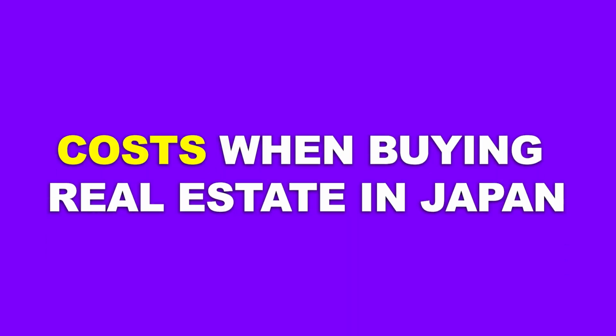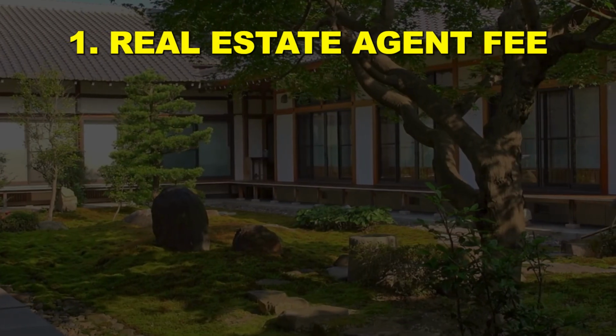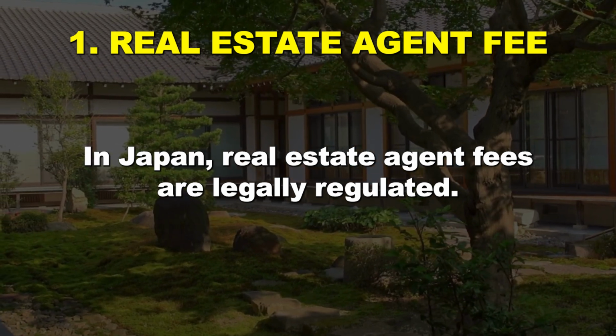When purchasing property in Japan, you should budget an extra 8 to 15% on top of the property price for additional costs. Let's go over the main expenses. Number 1. Real estate agent fee. In Japan, real estate agent fees are legally regulated.